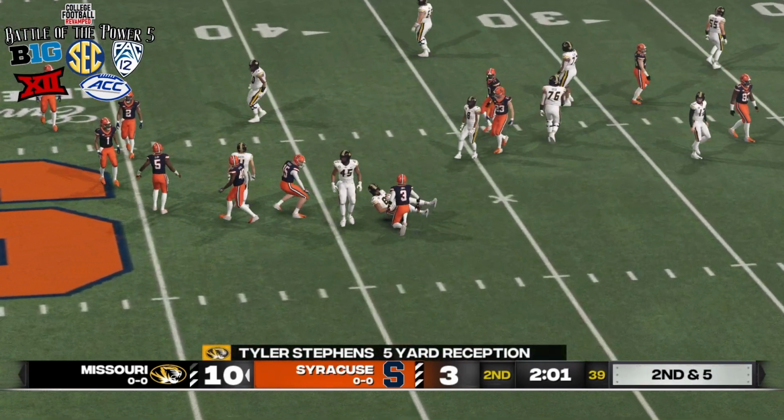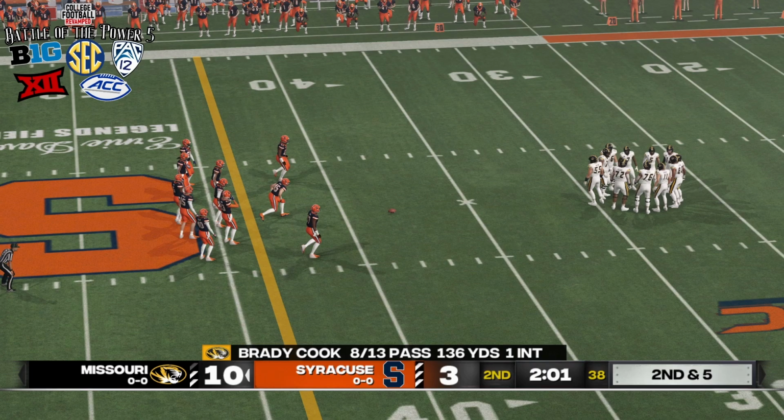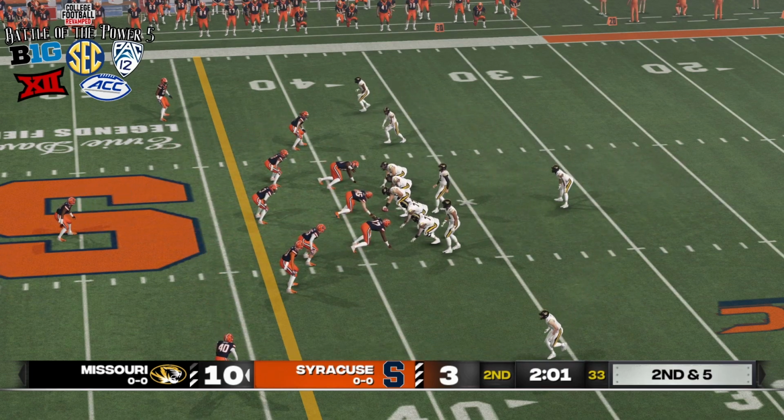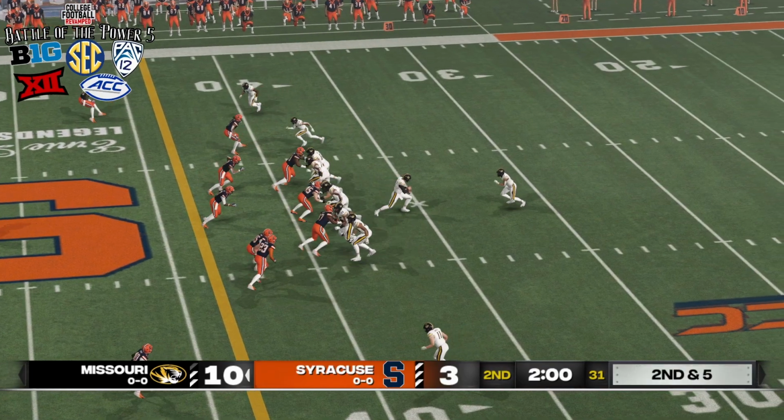Throws complete, and he's hit right away. Kirk, that was a nice grab there. You know, it may be simple, but whenever you can gain solid yardage, you're doing something right. About 2 minutes before halftime, Missouri is up by a touchdown.